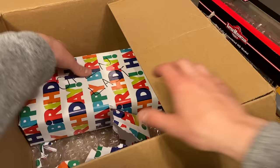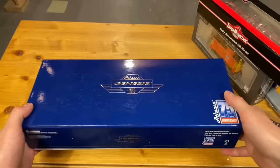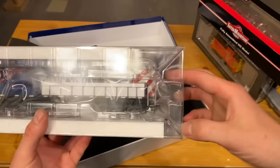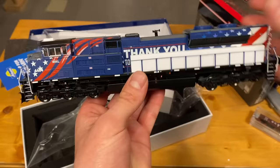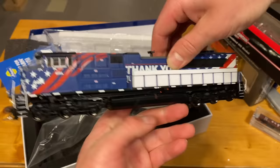And then finally, last but not least, the big mystery. Something from Athearn Genesis? My goodness, look at that. Wow. So if I'm not mistaken, this is the Essential Workers unit, which they came out with a couple years ago. And it's an SD70ACe. I'm just amazed that somebody would go and send this. Check that out. What an awesome looking locomotive. I love all the American stars on it. Got the bacon stripes on the back. That's just awesome. Controller Packers, you've really outdone yourself this time.